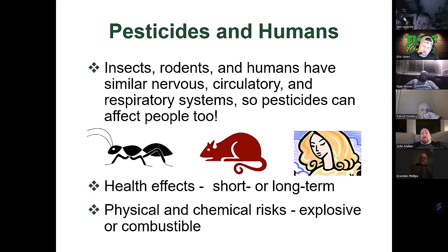And so when we set baits and stuff like that, we've got to be very careful for kids. We've got to be very careful for other wildlife, and definitely our pets. For some reason, dogs are attracted to that bait as well, or they may even find these mice after they've already been killed with the blood thinner. The dogs may eat the mouse, and then they're going to have the same effects.